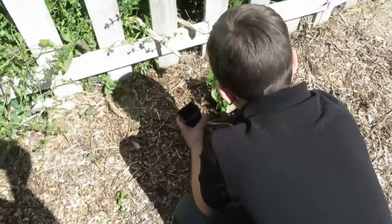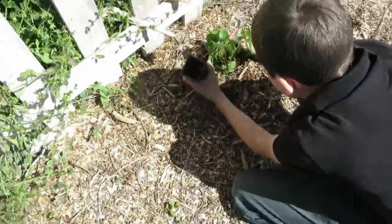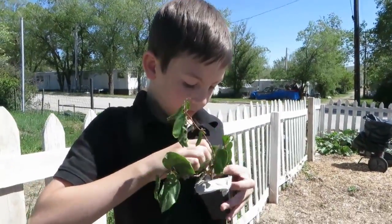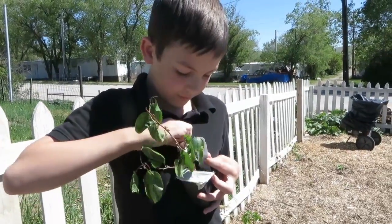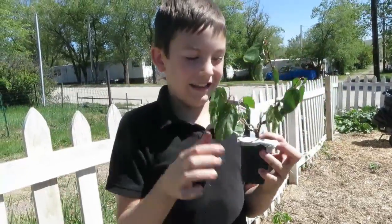Super easy. There's one kiwi. One kiwi. Good. That one's the male plant. Kiwi plants are supposed to be perennial for our zone, so we're hoping that these will last and produce for many years. It says that this.